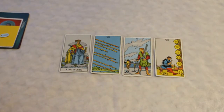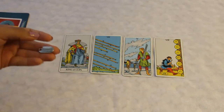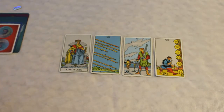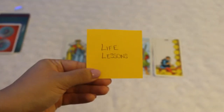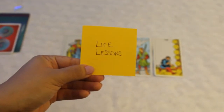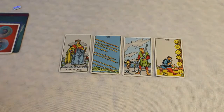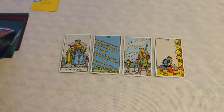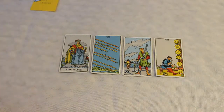Alright, so those are your tarot cards. Again, create was the charm that came up for you. Life lesson. So this might be your theme for the month of August. We will find out. We're going to keep pulling your oracle cards and go from there. I'm going to put these up there.